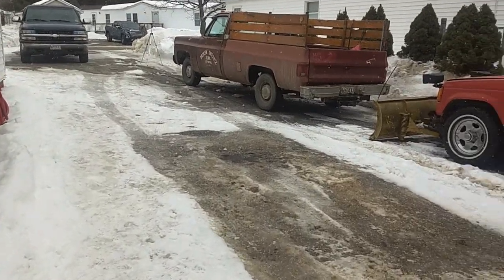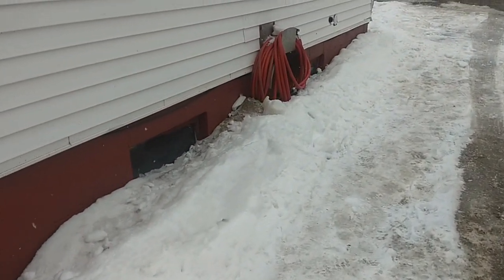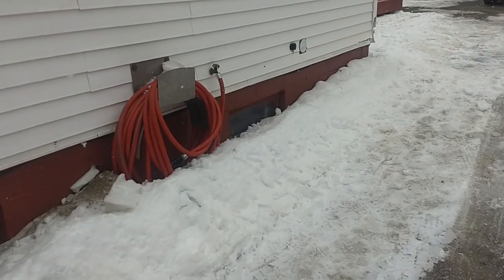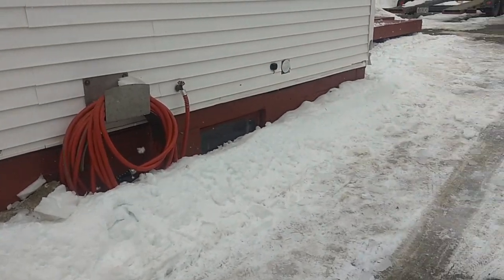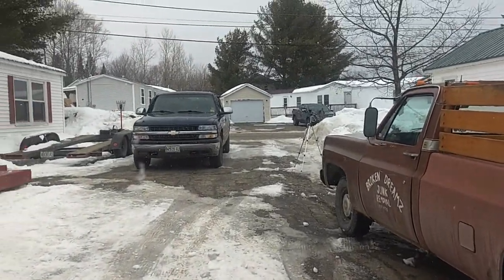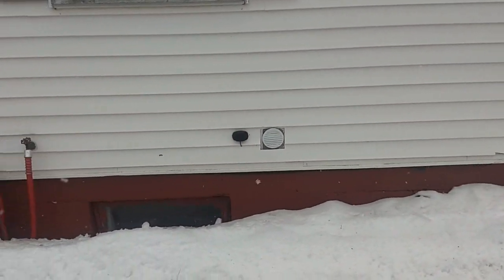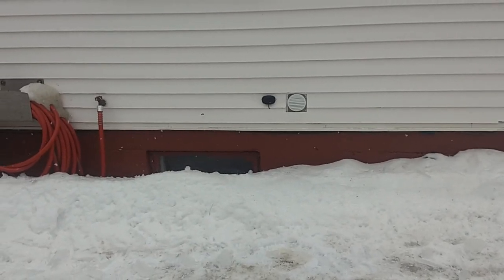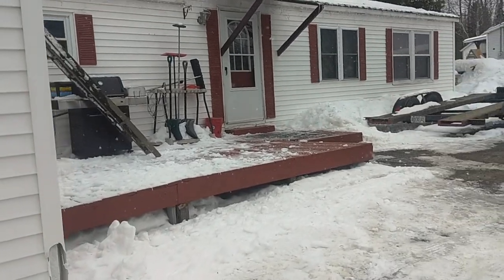So it makes things pretty nice. You know, around springtime when everything starts to thaw, it does get a little wet down there, but it's pretty normal for any sort of home around this area. No more than maybe a half an inch of water or so on the floor, but there's a drain down there and I just keep up on it. So it's not too bad.